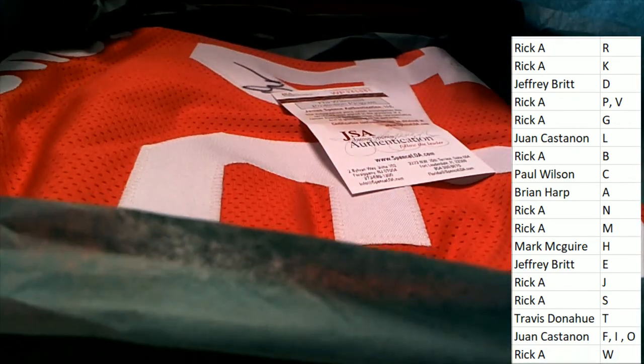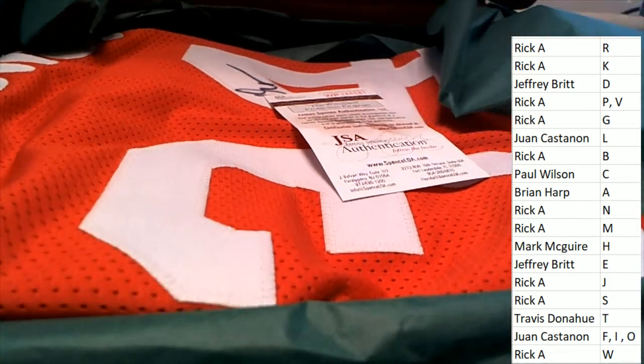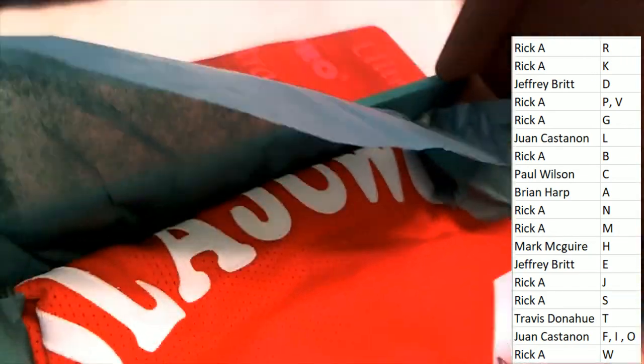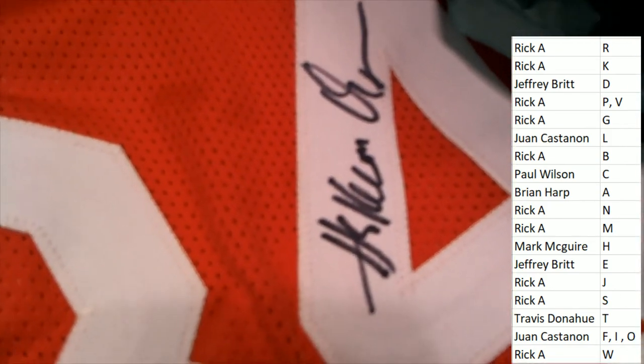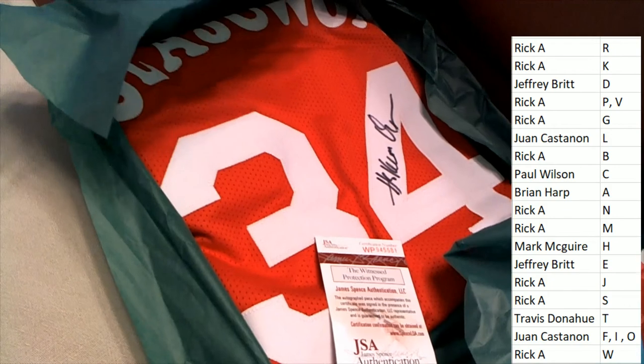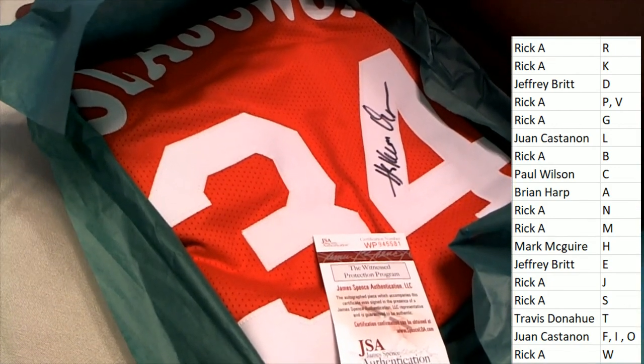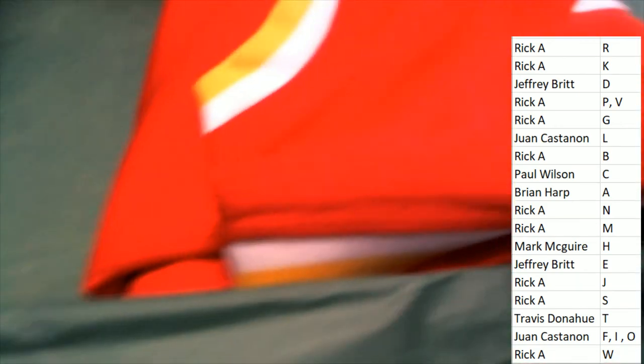This looks like basketball. This looks like a Hakeem Olajuwon. That's exactly what we're looking at, Hakeem Olajuwon. For the letter H owner, it is a basketball Hakeem Olajuwon jersey for Mark M. Congratulations, Mark, in the box break, pulling this one down.